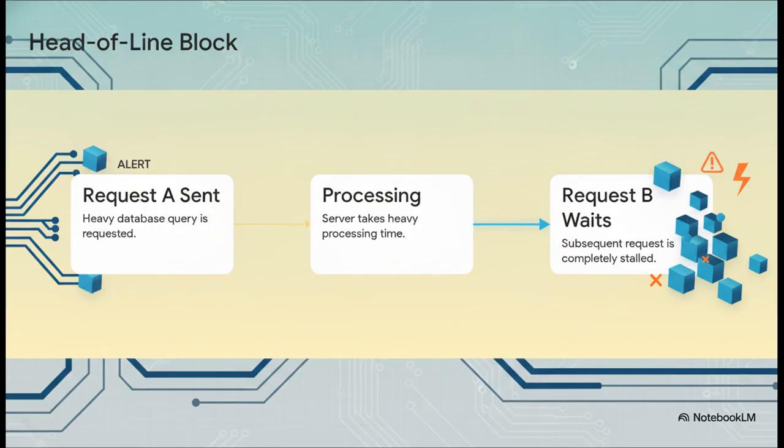All right, Section 3, the text-based bottleneck. Now, HTTP/1.1 was undeniably a fantastic bridge. But as web apps got heavier and way more complex, that underlying sequential text-based structure started hitting a massive latency wall. Here is the fatal flaw.